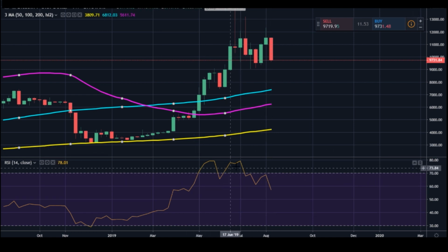But to give you guys a good perspective of what I was talking about, right here where we have the line come over the 70, that shows that the market is overbought, and you wouldn't necessarily want to make a position into a market when you see these come over the 70, because what comes after an overbought market is a little bit of a correction.